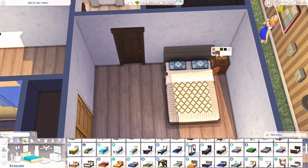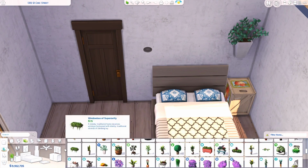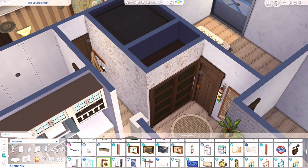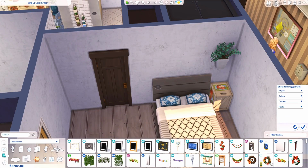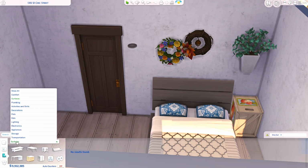So this is the first one of the bedrooms. It's the bigger one, the one with the double bed. So this is where you could technically have 2 Sims living, but I just kind of imagined 1 Sim living in there. So we're going for a color scheme that definitely suits the living room area really well.